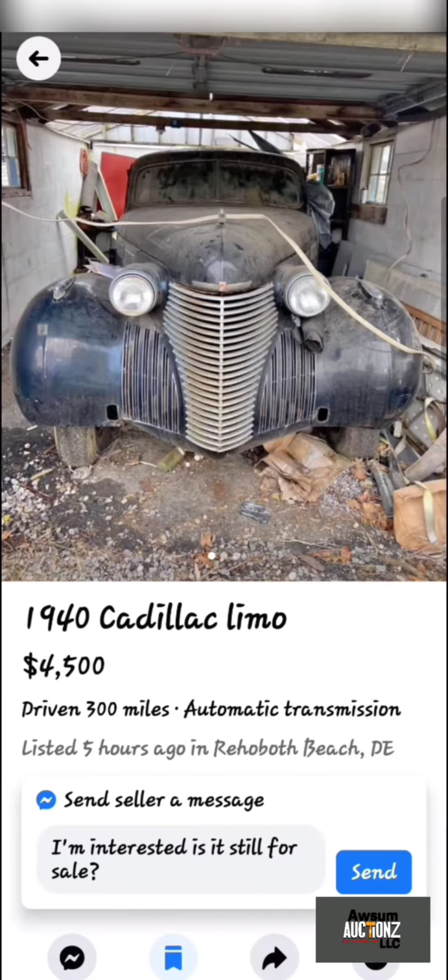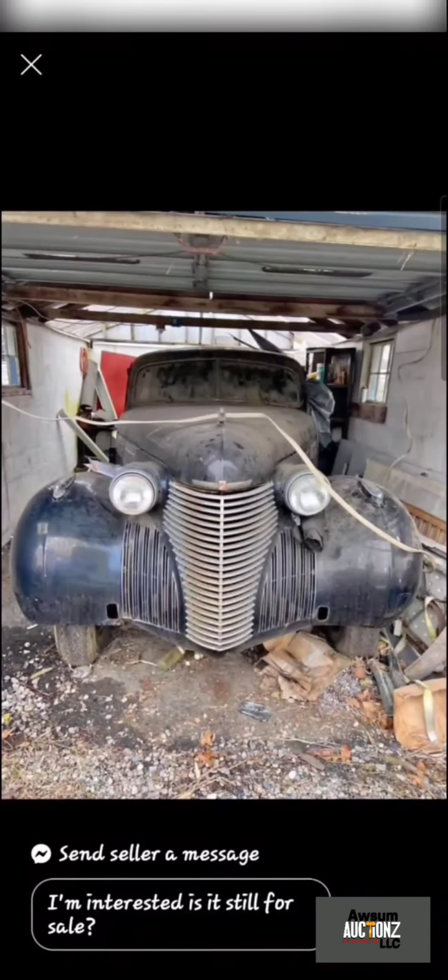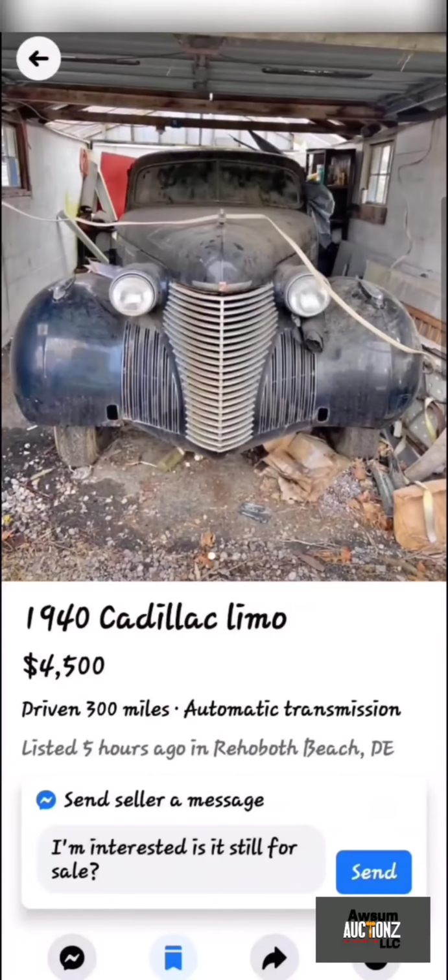Today we're on here online looking at a 1940 Cadillac limo. They're asking $4,500. It says that it has been stored over 12 years. So that's pretty neat. It's been kept in a barn or garage. As you can tell, it's just been in there, but that's pretty neat to see a 1940 limousine, being that I just did a video on a limo that we're going to be auctioning sometime in the next couple weeks.